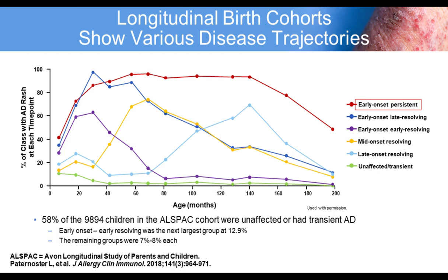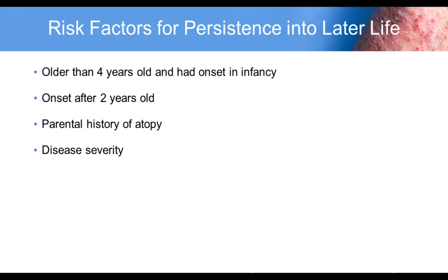The risk factors for persistence into later life include age older than 4 years of age at the onset of the, patients who are at least 4 years of age and had onset at infancy, or onset after 2 years of age. So in dealing with your 6 to 18-year-old, you very quickly can establish, was this early onset and they still have their disease, so they're already in a group that may be persistent, may be heading to persistence into adolescence and adulthood.